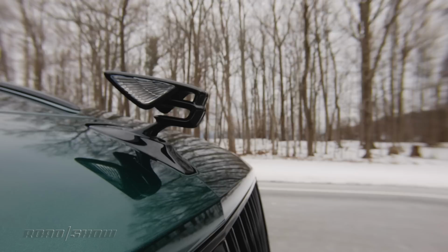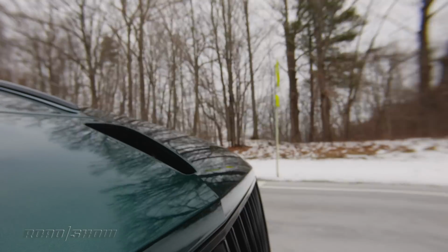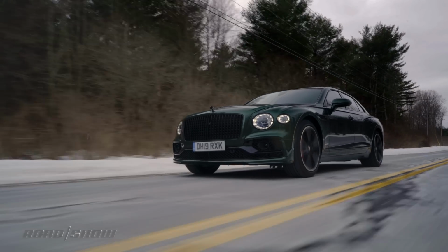In any of those driving modes, the car is surprisingly easy to control, despite being as huge as it is. This thing is about 17.5 feet long. It's about as long as a Ford F-150, but you never know it behind the wheel.